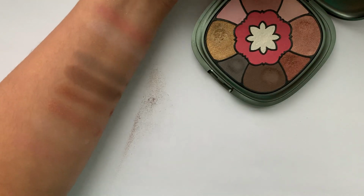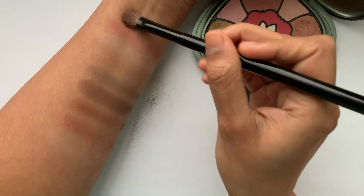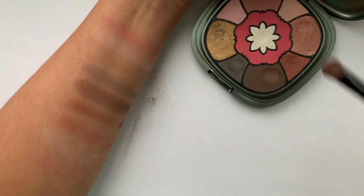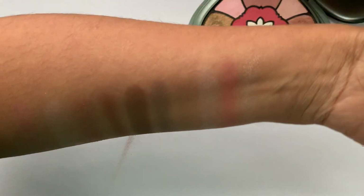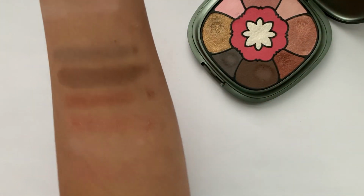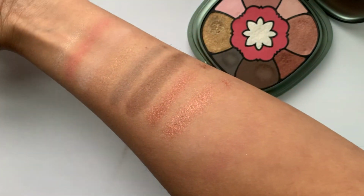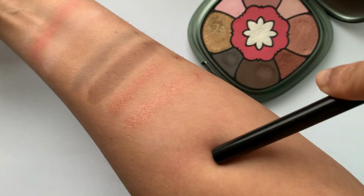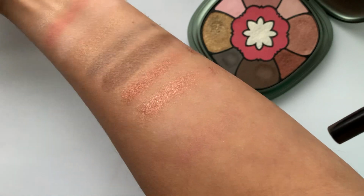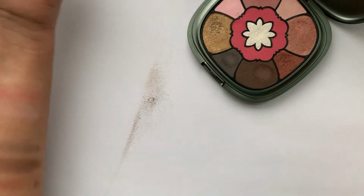This almost looks slightly duochrome on the eye, but I don't think it's showing up that well on camera, but it looks very nice usually. Maybe I should build it up a little bit to show you. So those are the swatches. Sorry, I think I should be showing it this way. Probably the best way to show you. I think it starts here. I think the first shade is not really visible. Oh my god, look at this.